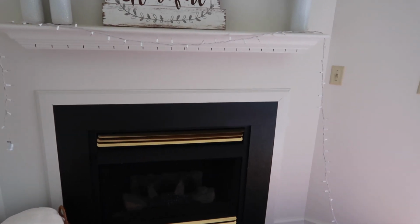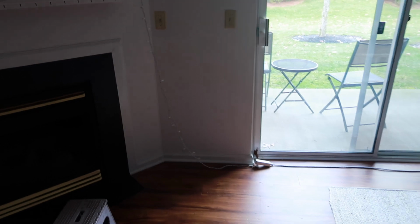I also can't decide if I want to leave these little lights up because I think that they're really cute and I just like when they're on, I just think it's so pretty. But I don't know if it looks ugly with them just chilling there, but I might just leave them because I like them.